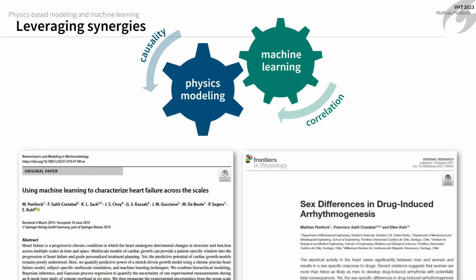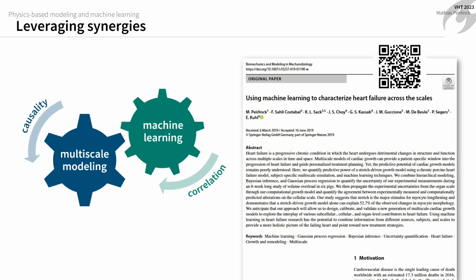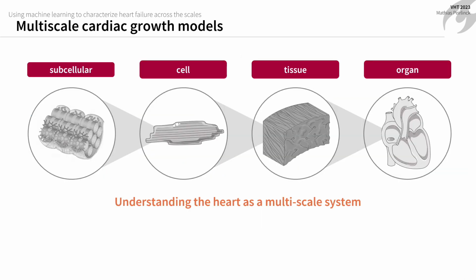And I'm going to do that with 2 case studies of 2 papers we have published in the last couple of years. And I'm going to focus on these techniques more specifically. So the first paper was from 2019, and we were looking at cardiac growth and remodeling. So we wanted to understand how the heart's function, how the mechanics, is changing over time. And we do that with multiscale cardiac growth models.